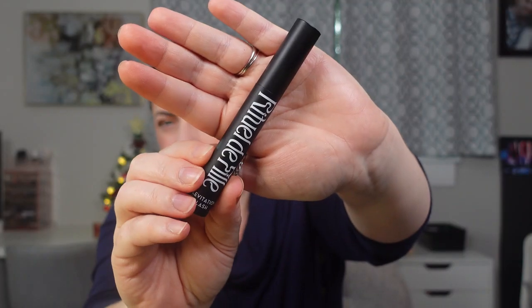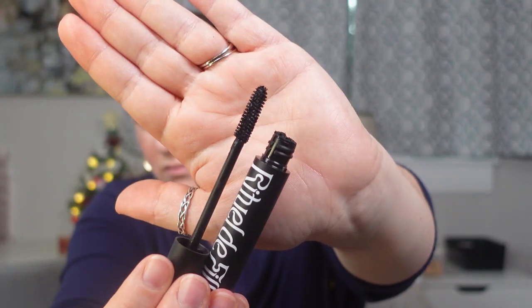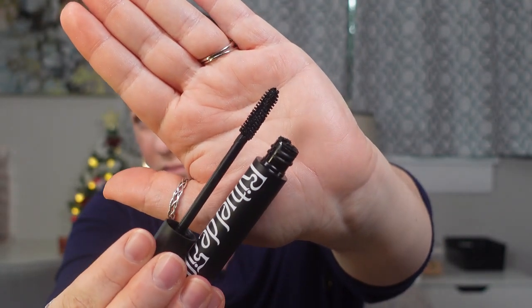But I will say one that became my absolute holy grail, and I wasn't expecting it, was the Levitation Lash from Ritual de Fille. This is not typically a wand that I go for in the type that it is. Natural, but short bristled wand. If you ever hear me talk about mascaras, I talk about the plastic short bristled being my favorite, but this is natural bristled, which I usually stay away from. I like it because the bristles are so short. But this is just a remarkable formula in and of itself.